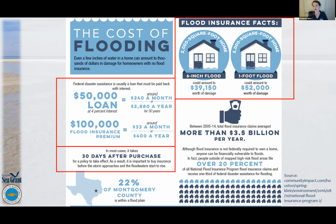So we already heard that 1 inch of water can cause $25,000 in damage. This gives us a little bit more information. So for a 2,000 square foot home, 6 inches can cause about $40,000 and a foot over $50,000 in damage. So there can be a lot of damage, and it can be to the structure, it can be to the contents. I've heard from folks who have had to replace their utilities twice in back-to-back years because they didn't elevate them after they got flooded the first time, and that cost them $50,000 alone just to replace their utilities.